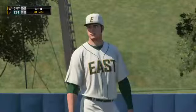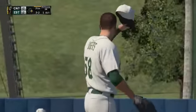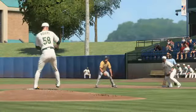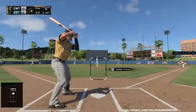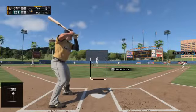Starts to go around here, but it doesn't matter. This is strike 2 anyway. Looks like he employed the slide step on that last pitch. Maybe you see a little cat and mouse game going between the pitcher and the runner right now. We'll see who wins this duel.